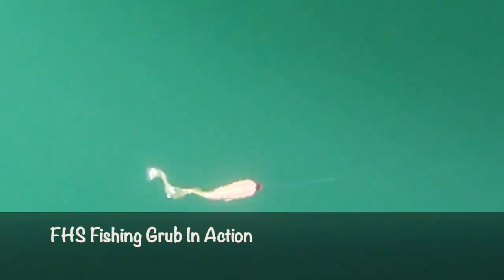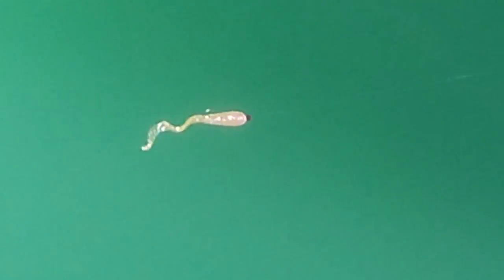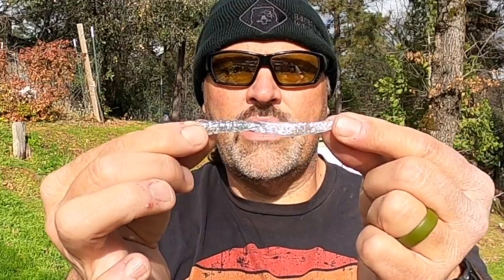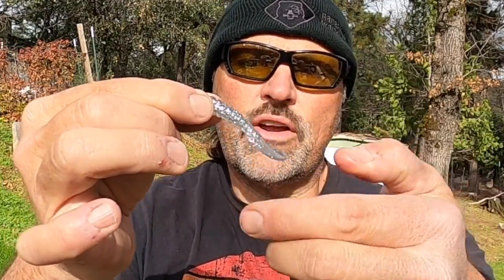Now, trout hit these a lot, but there is one problem with them. If the trout are a little bit neutral, they will still hit them, but I want to show you something about a grub here. This is a 3-inch grub. If you stretch his tail out like it is in the water when you're trolling it, look at all this tail. See all this tail right here? All this tail, the hook's over here.